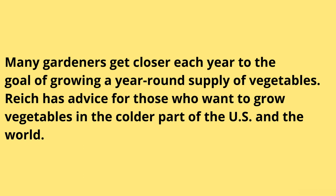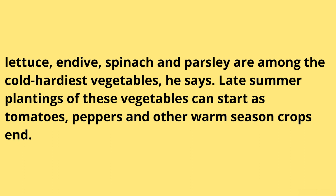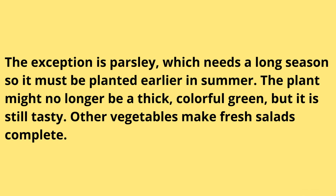Lettuce, endive, spinach, and parsley are among the cold-hardiest vegetables, he says. Late summer plantings of these vegetables can start as tomatoes, peppers, and other warm season crops end. The exception is parsley, which needs a long season, so it must be planted earlier in summer. The plant might no longer be a thick, colorful green, but it is still tasty.